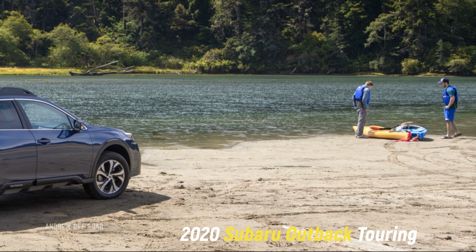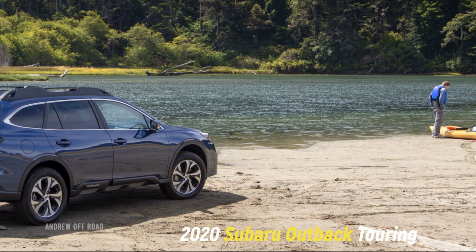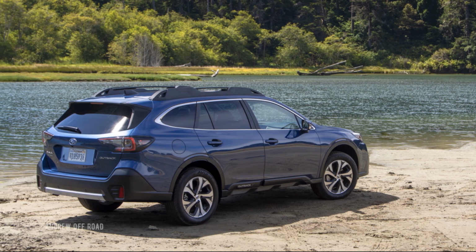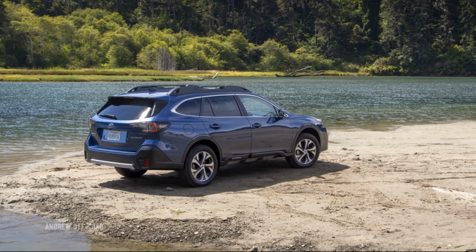Hello guys, now I'm going to tell you a few words about the new Subaru Outback Touring 2020.